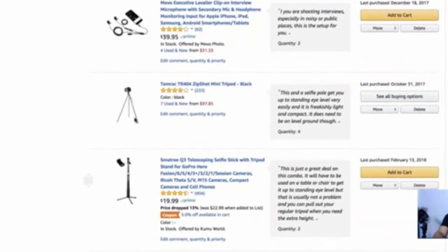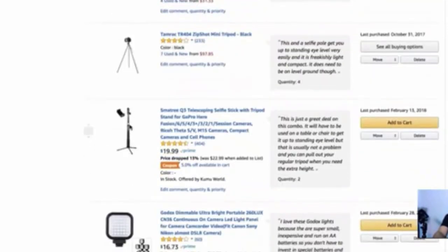That funny tripod I showed you. My favorite selfie pole that I use because it fits in my bag. The one that I told you is 54 inches is a little bit big. I go with this one because it's shorter and smaller. And when I take it apart and fold this down, now it's nice and small.